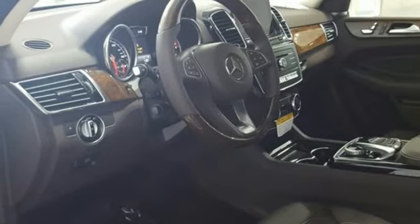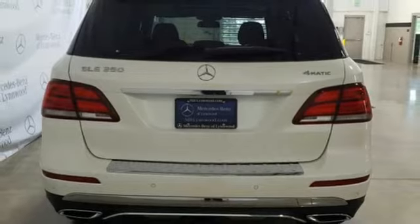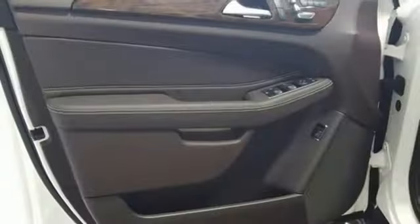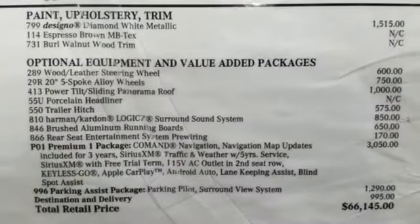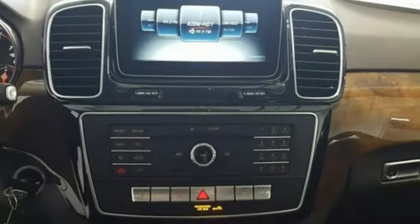Whatever you're carrying, safety features like attention assist, crosswind assist, and trailer stability assist make sure you get there in one piece. And dynamic select, agility control suspension, and the 7G automatic transmission with shift paddles make sure you enjoy the drive. Go ahead and indulge yourself.